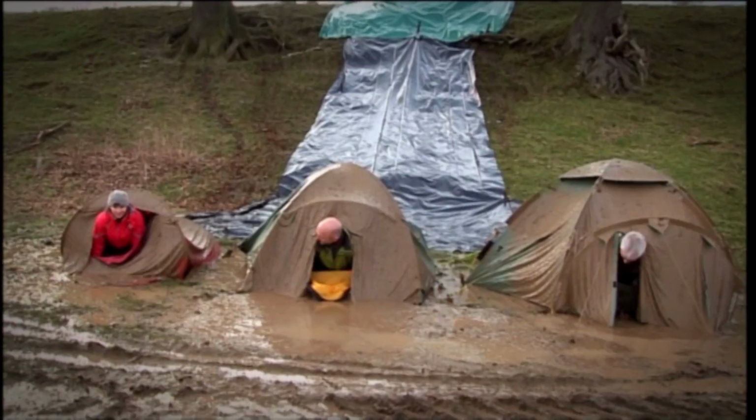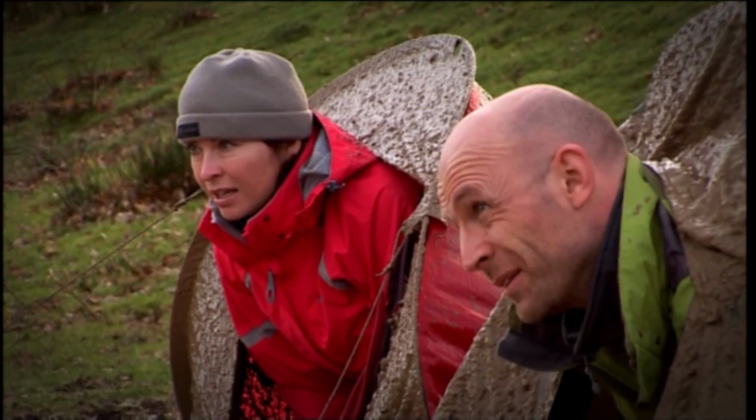Look, my tent's still here! It survived! All right, so there is a little bit of water, but I'm actually still dry, and that is amazing. So the other two had let a little water in. How had my igloo fared? It's fantastic. It's very good in here. It's lovely. Can we get out now? Please let us out.